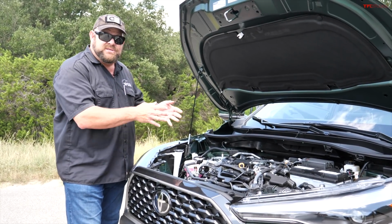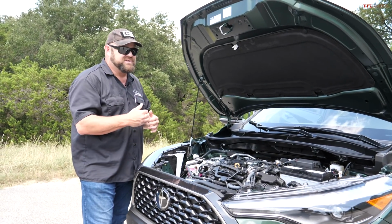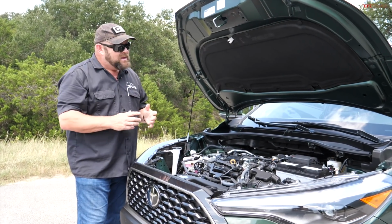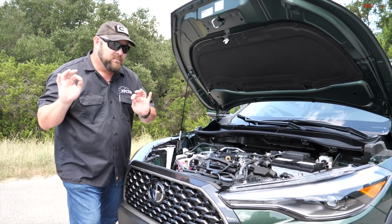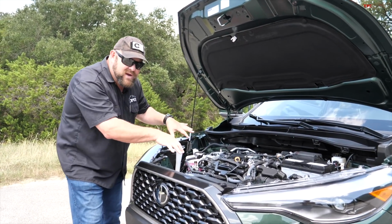Nobody else builds this except for Toyota, and it works quite well. I think it's one of the better systems out there for this type of environment because it's efficient. So performance, nah, not so much, but efficiency, think about this. Combined 30 mpg with this all-wheel drive setup.